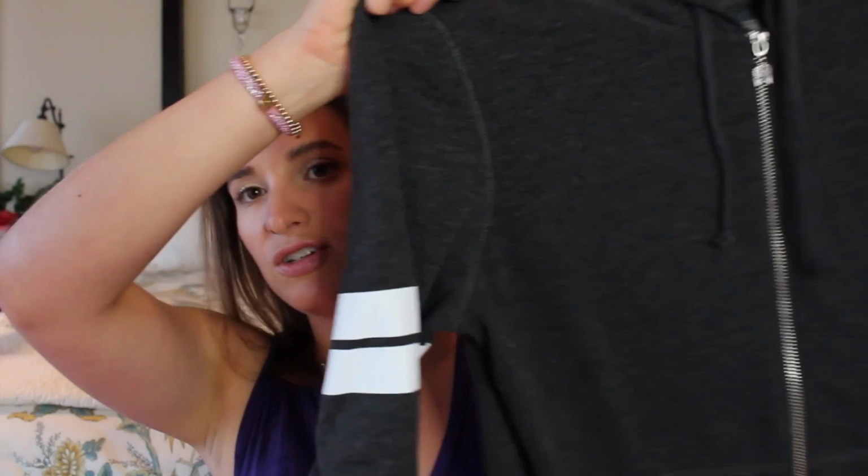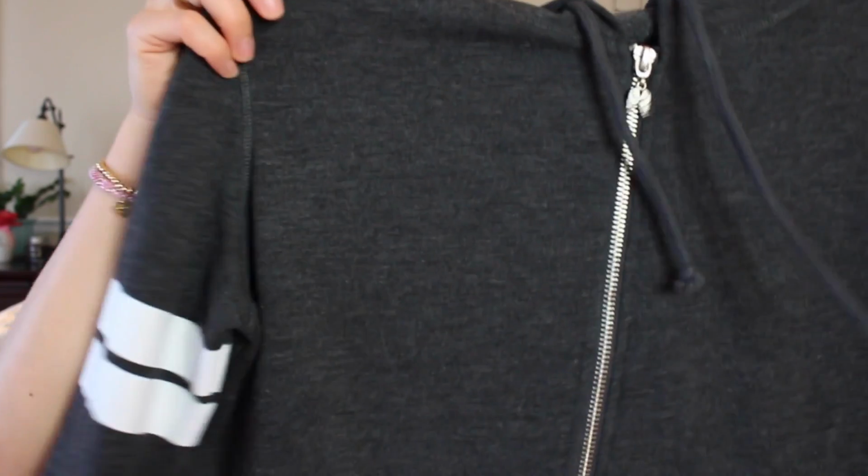I bought this sweatshirt from Victoria's Secret. It says Angel on the back. I really don't care for shirts that have stuff written on them, but this was the most normal-looking one from the front that I could find. I bought this in a large, and I wear it almost every day.